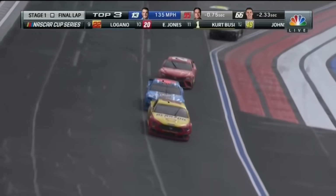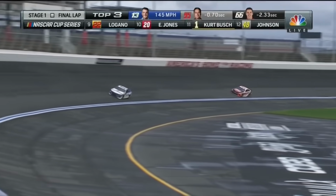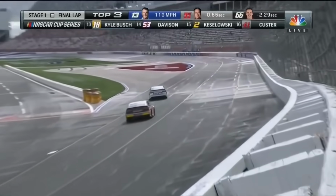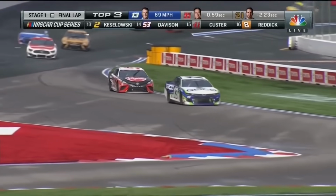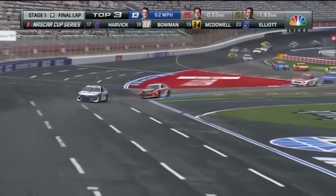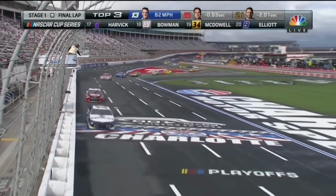We know Ty Dillon got on those dry tires before everybody else, but give him credit, he drove up through the field before he put those tires on. Right now, there is only one driver in the top 10 that's a part of the playoffs. Everyone else, non-playoff drivers. Ty Dillon wins stage 1.